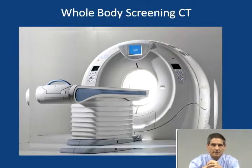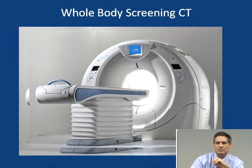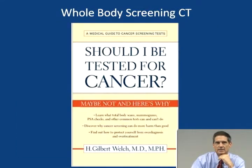What the FDA says about it is this, quote, "The FDA has never approved CT screening of any part of the body for any specific disease, let alone screening the whole body when there are no specific symptoms for disease at all. No manufacturer submitted data to the FDA to support the safety and efficacy of screening claims for whole body CT screening."